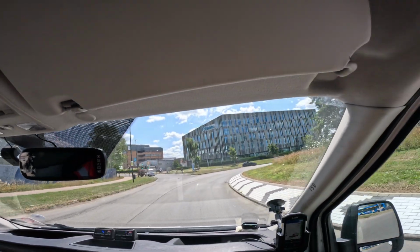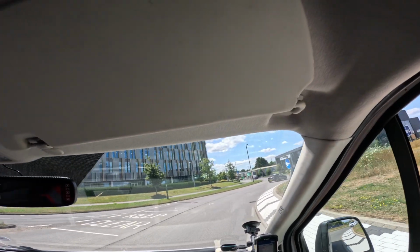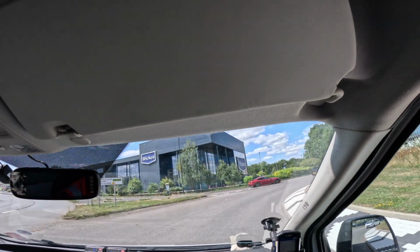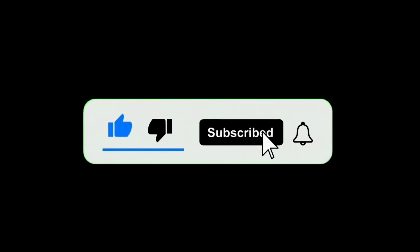Just go around this roundabout here. First drop is going to be 10 minutes away, and we're going to a farm. So we'll be recording that one to see what we're getting into. Again, the notes are quite vague, so I'm not too sure what it's going to be like over there.